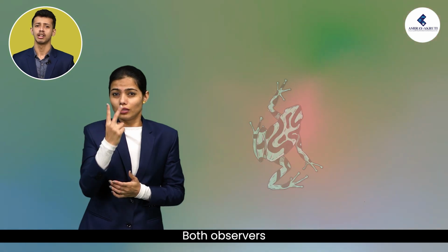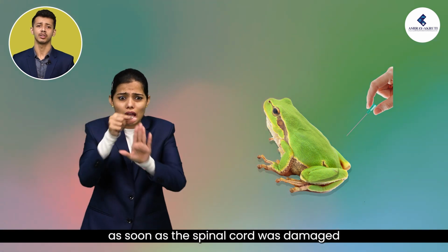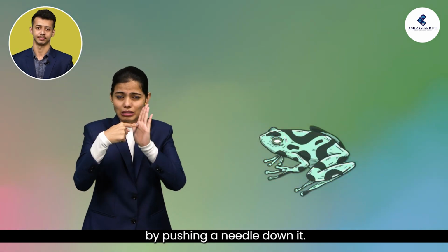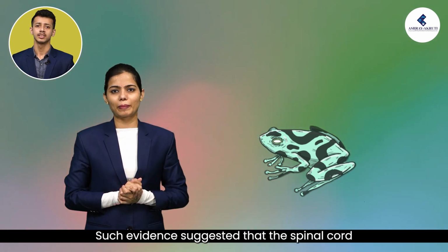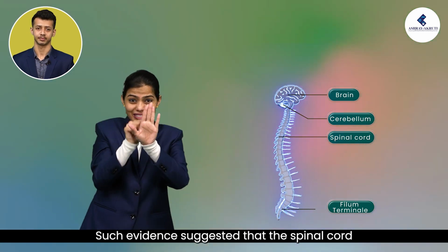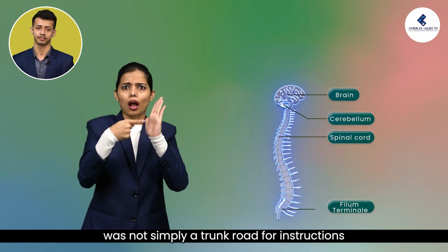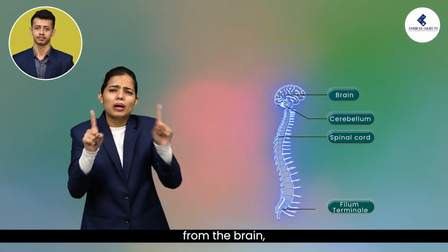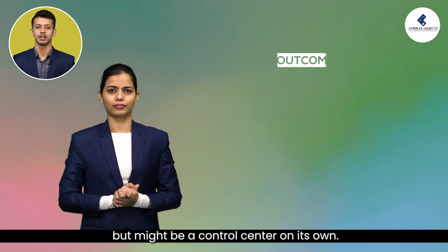Both observers further recorded that the animal died as soon as the spinal cord was damaged by pushing a needle down it. Such evidence suggested that the spinal cord was not simply a trunk road for instructions from the brain, but might be a control center on its own.